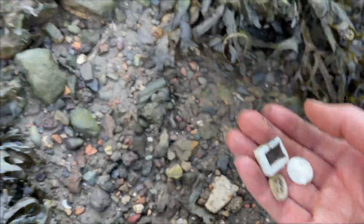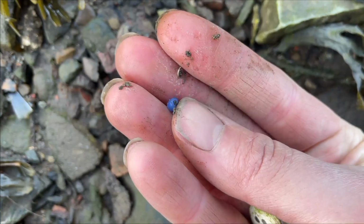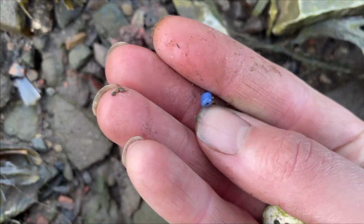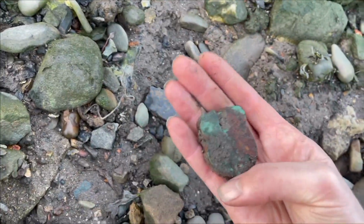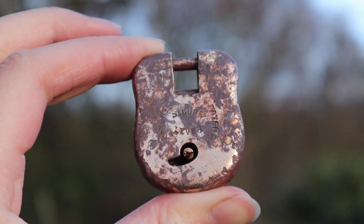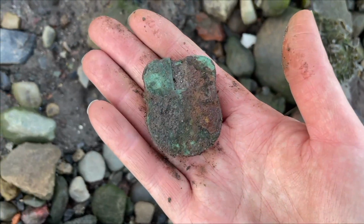But anyway, we've got something over here as well. I spotted, I walked past it. I think it's my first bead of the day, my first complete one. Yes, it's a tiny little seed bead. Nice little blue one. I think I found a whole lock here. Is it a lock? I don't know what it is. Looks like a lock, doesn't it? It's not a whole lock because the top's missing. Might take it.